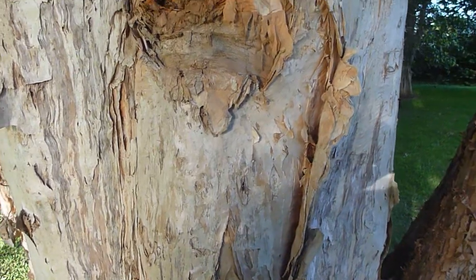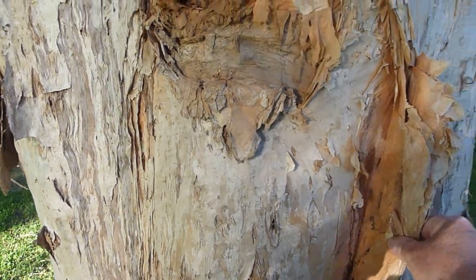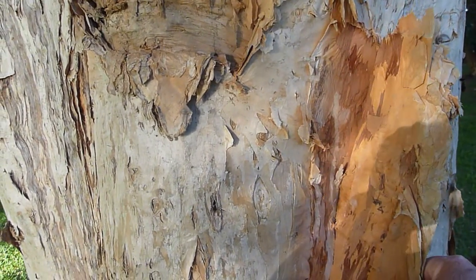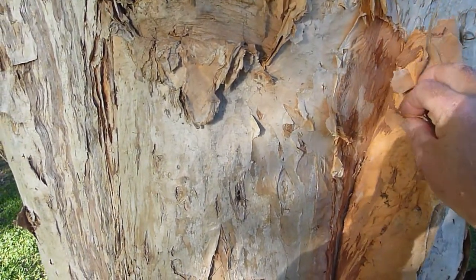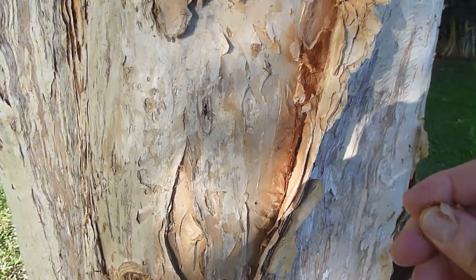And here's a close-up of the paper bark tree, and as you can see, the bark can literally be pulled back into sheets. Very good tinder, this stuff. Very light, wispy, thin sheets, strings.